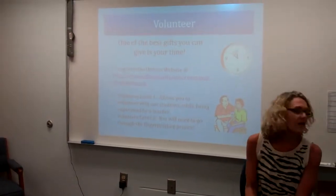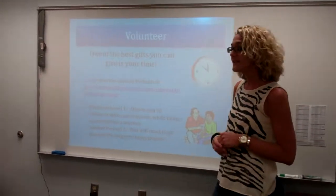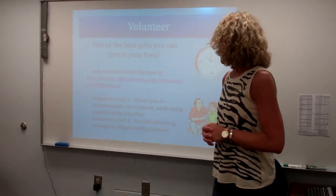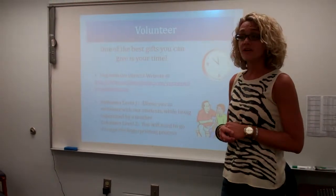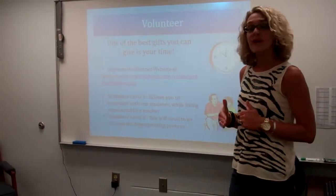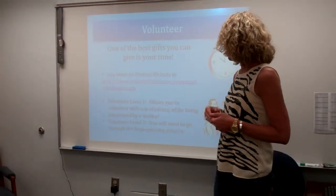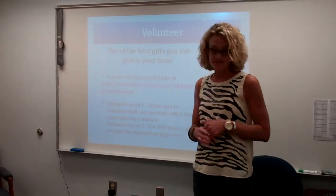To be a volunteer level 1 allows you to volunteer in the classroom. You're always supervised by a teacher. You need to be a level 1 to go on a field trip with your students. To volunteer at a level 2, you do have to go through a little bit different process. You have to be fingerprinted, and that is at the cost of yourself.